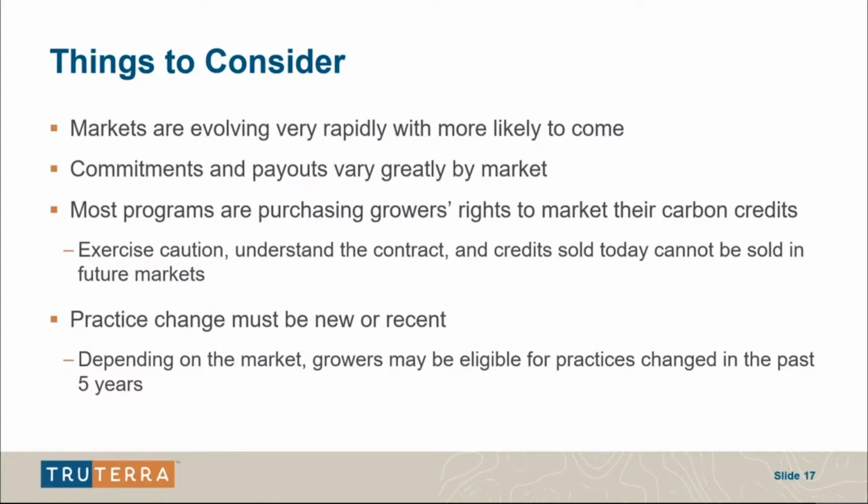And the other thing I would say to consider is that every single buyer, whether the buyer may be an Amazon or Hy-Vee or whoever it is, may have other specific things that they're looking for. So each carbon credit generation may be different depending on what company you work with.